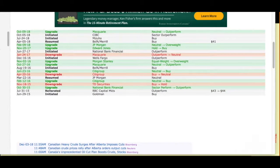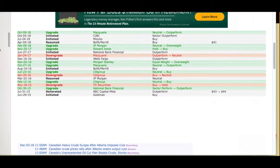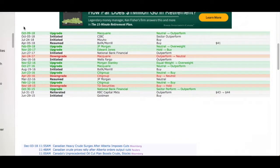The other thing I like to do is spin over to finviz.com. I'm sure a lot of you are familiar with Finviz, and this is the Suncor company page. You can see that Suncor has had some recent upgrades, so that's good to see, as well as some positive articles down here.